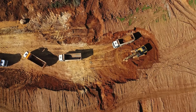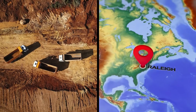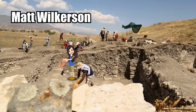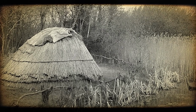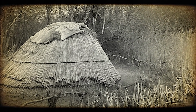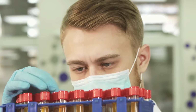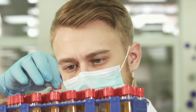Ancient jewelry. While excavating in anticipation of a planned highway construction project in Raleigh, North Carolina, a team of archaeologists led by Matt Wilkerson from the state's Department of Transportation found over 155 archaeological sites, including a hunter-gatherer camp that they believe was used for a long period of time, based on the array of artifacts it contained. Included among the items were tools and pot fragments dating back to 500 AD. Researchers hope that a chemical analysis will reveal what foods were prepared in the vessel.